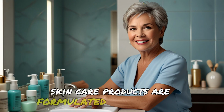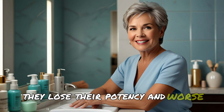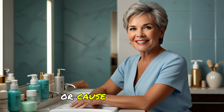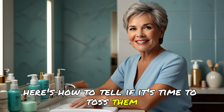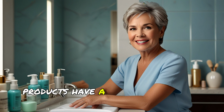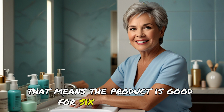Skincare products are formulated to be effective for a limited time. Once they expire, they lose their potency. And worse, they can harbour bacteria that can irritate your skin or cause breakouts. Here's how to tell if it's time to toss them. Check expiration dates. Most skincare products have a small symbol on the packaging, a tiny jar with a number inside, like 6M or 12M. That means the product is good for 6 or 12 months after opening.